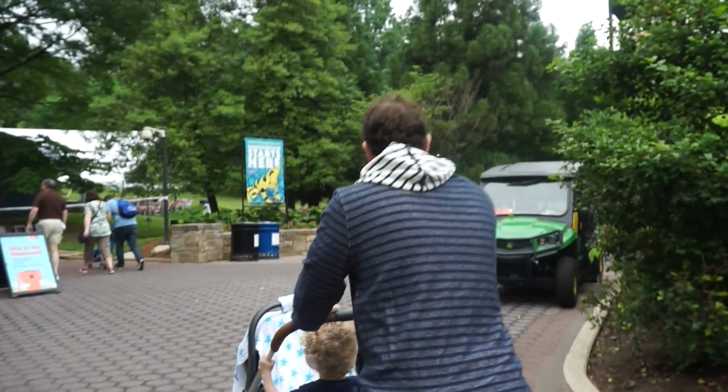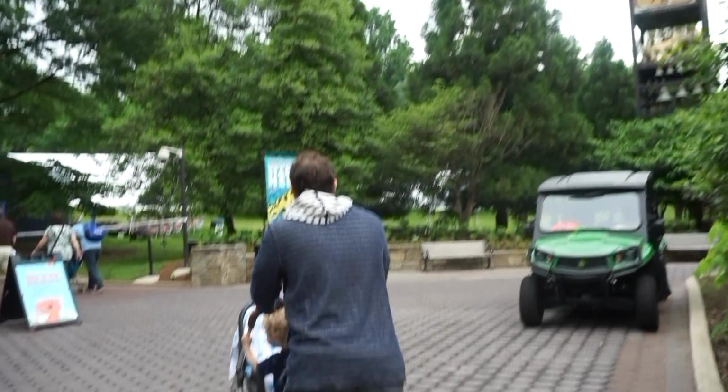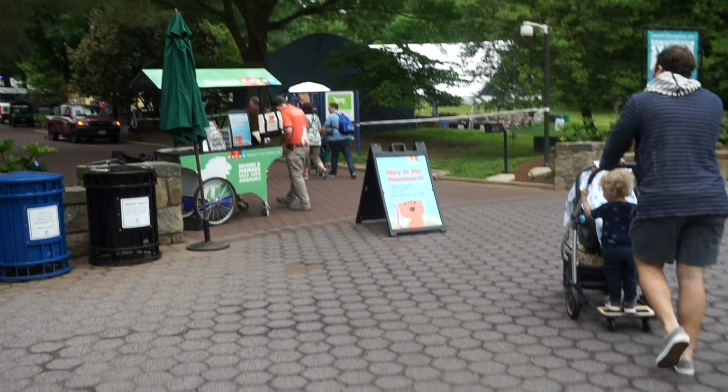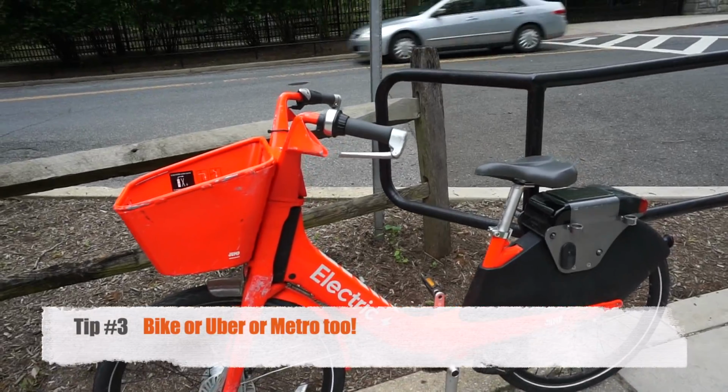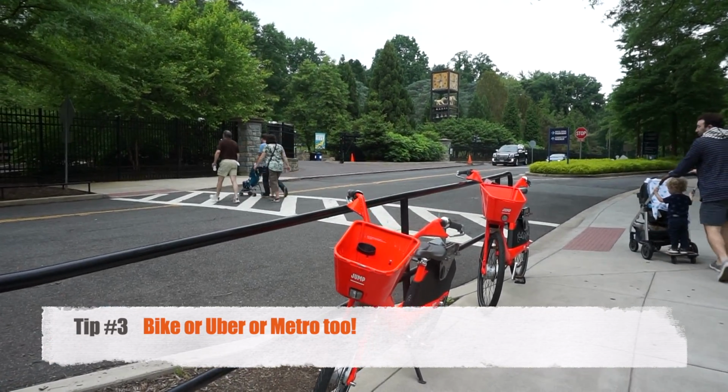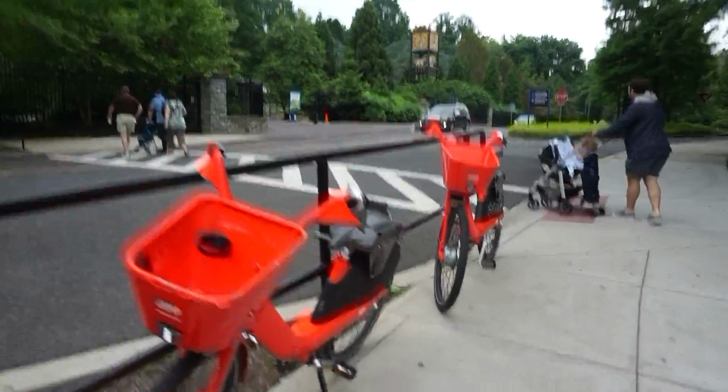If you don't want to drive at all, you can take the metro and exit at the Smithsonian Zoo exit on the red line, or you could take an Uber or a Lyft, or if you don't have kids with you, you can rent a bicycle. Right as we walked in, we saw these electric ones right by the entrance.